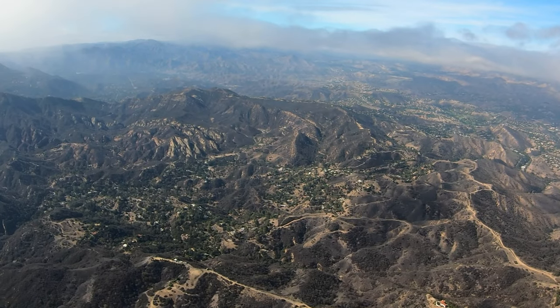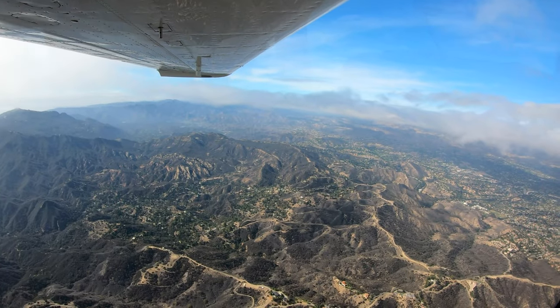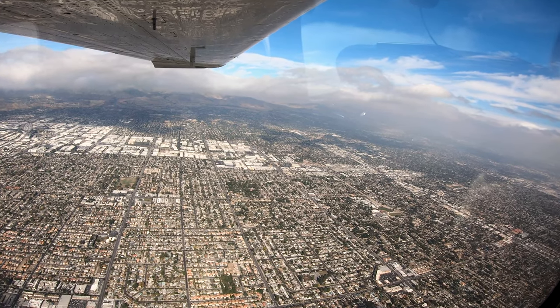Burbank altimeter 3022, expect ILS Zulu runway 8 approach. And through Quebec, like the RNAV Zulu, if I can get it.